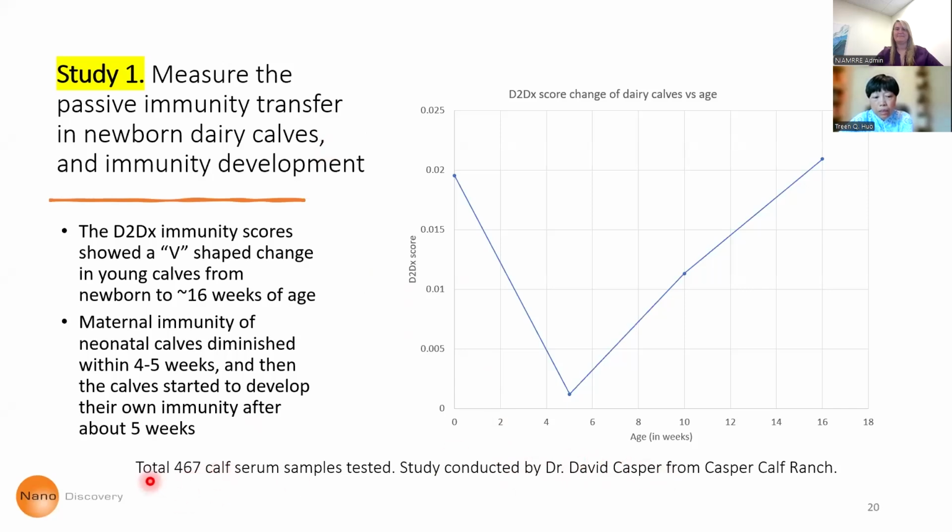The study was actually done by Dr. David Casper from Casper Calf Ranch. It's quite a number of samples tested here. As we know, the dairy calves are really the ones which face the most challenges during the first few weeks of their life. So lots of health issues, diarrhea, bovine respiratory disease, and all this.